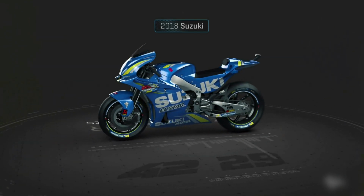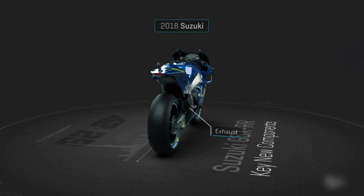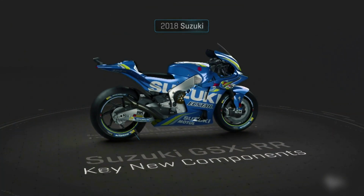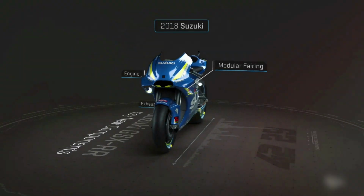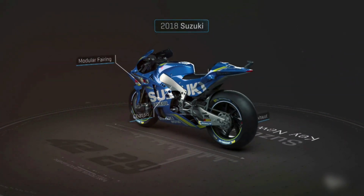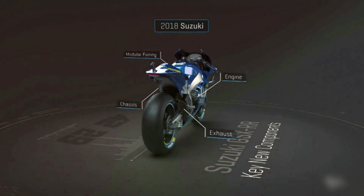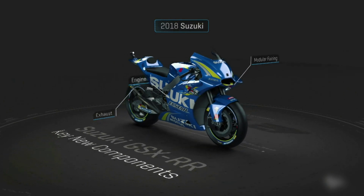A turbulent 2017 for Suzuki sees them striving for improvements as they get concessions back this season. They've got a new exhaust and have developed their GSX-RR engine to increase top speed, but also get better acceleration out of the corners. Their aero fairing looks similar to Ducati's, but will it prove to be effective over the course of the season? Only time will tell on this occasion.